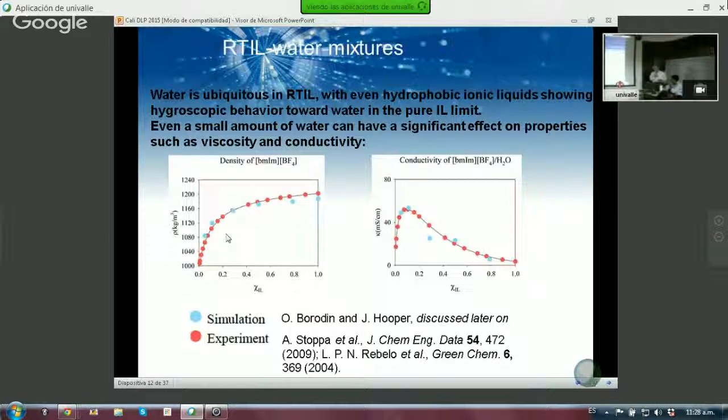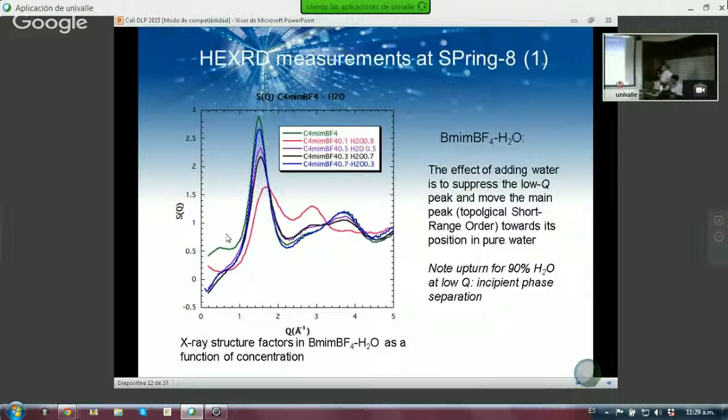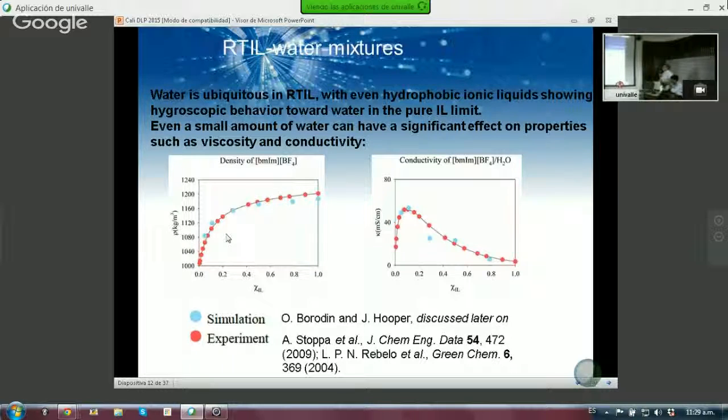Now, in actual fact, these things are often very hygroscopic, and in practical applications, almost certainly they're going to be exposed to water vapor, number one. And number two, if you're using them as solvents, you're going to be mixing things with them. So the question is, how do these things compare when you dissolve them in some solvent or another? And so we went on to look at the question: what happens to these room temperature ionic liquids when you add water to them?